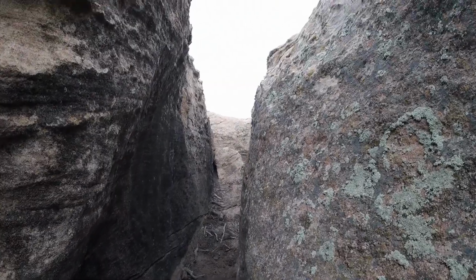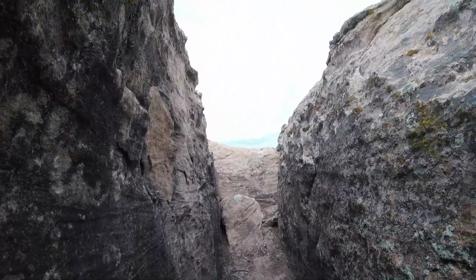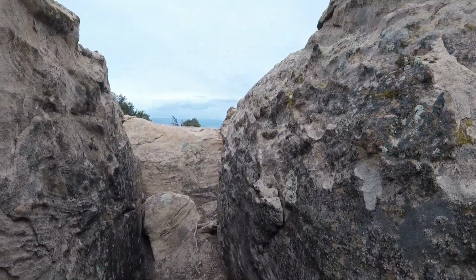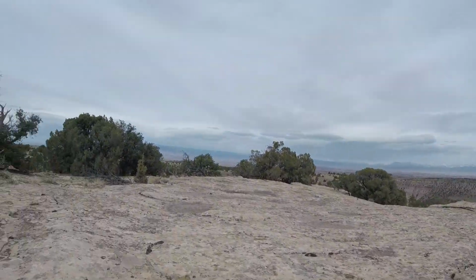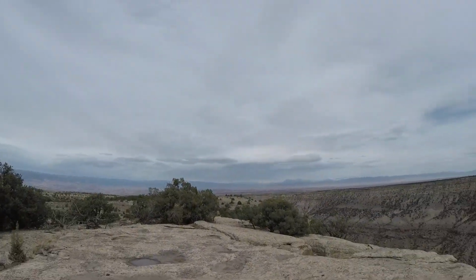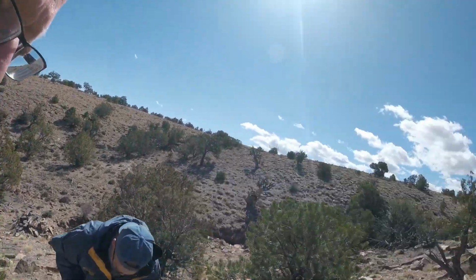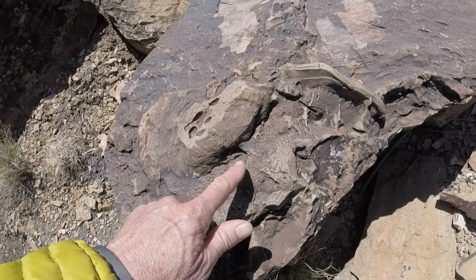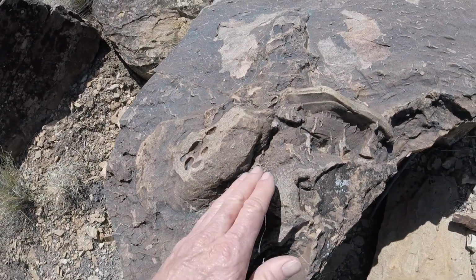And this is where I got to get skinny. Alright, skinny. And we made it, and we pop up on top. The Ankylosaur's skin site, we'll let you guys see that. We're going to zoom in here. You can see the skin all along here, all covering a large part of it.